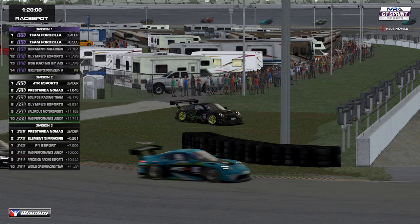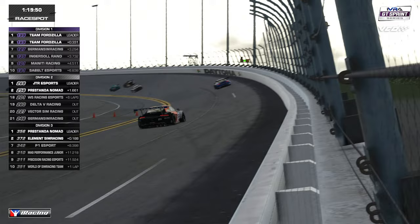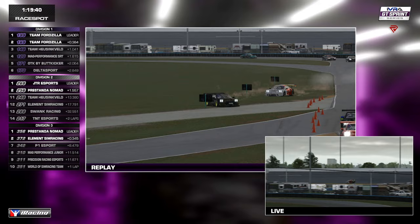That is Swank Racing. Swank Racing may be trying to get a tow. The 271 was the car who spun around. Stay green for now. Yeah, Drew Swank of Swank Racing, that was. Innocent bystander in that, as I think I've seen.